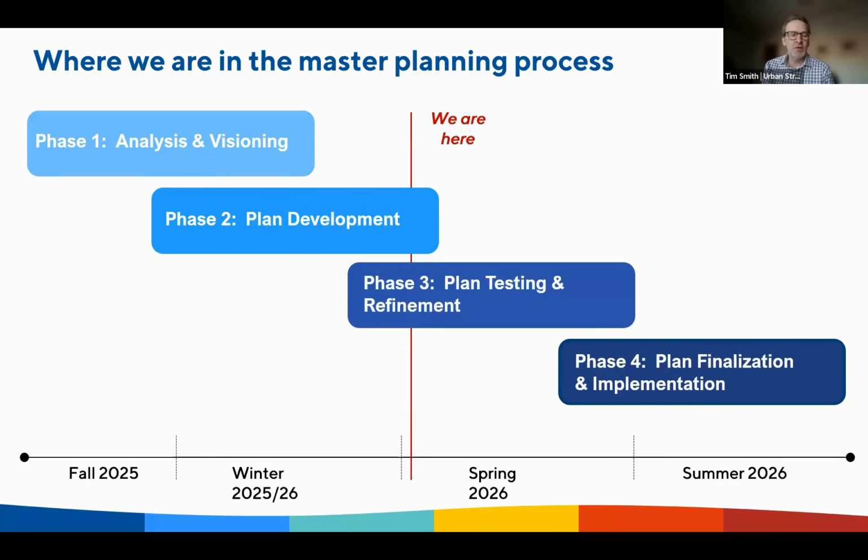We're going to be looking to you to provide some feedback on what ideas, what initiatives we have within the concept plan you think are the most promising and really should be the highest priorities. That work will take the next few months, and then we'll be heading into preparing a draft master plan, which we expect to be coming back to share with you, the public, in July.